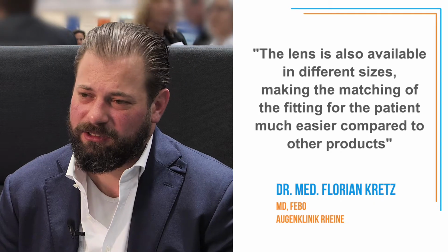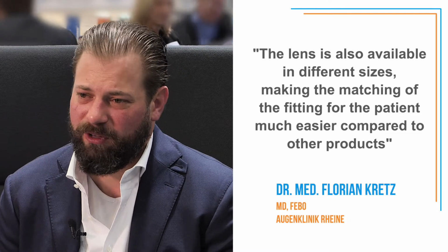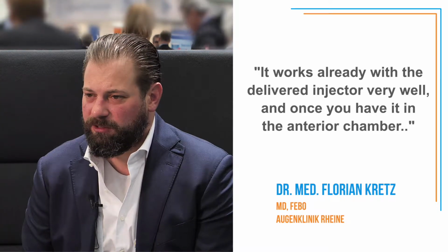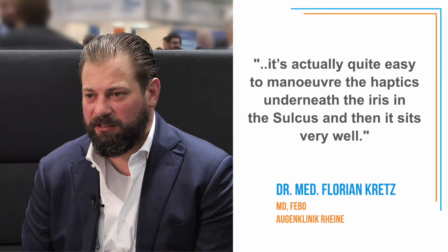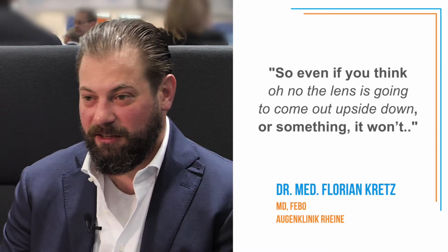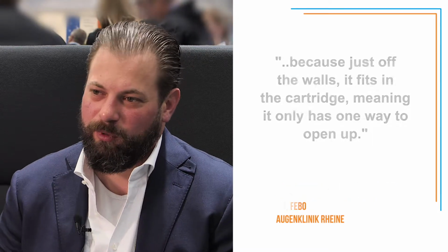And the lens is also available in different sizings, making the matching and the fitting for the patient much easier compared to other products. But it works already with the delivered injector very well. And once you have it in the anterior chamber, it's actually quite easy to maneuver the haptics underneath the iris and the sulcus, and then it really sits very well. So even if you think, oh no, the lens is going to come out upside down or something, it won't, because just of the vault and the way it fits in the cartridge means that it only has one way to open up.